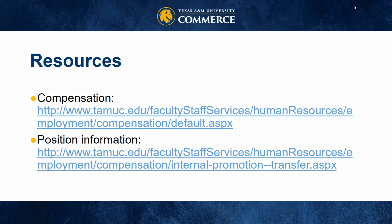Also, Carmen said, if you have any questions about any of this at all that were answered in this short email, you could reach out to her directly or just generally to HR, and they'll be able to get you any information that you want to know.